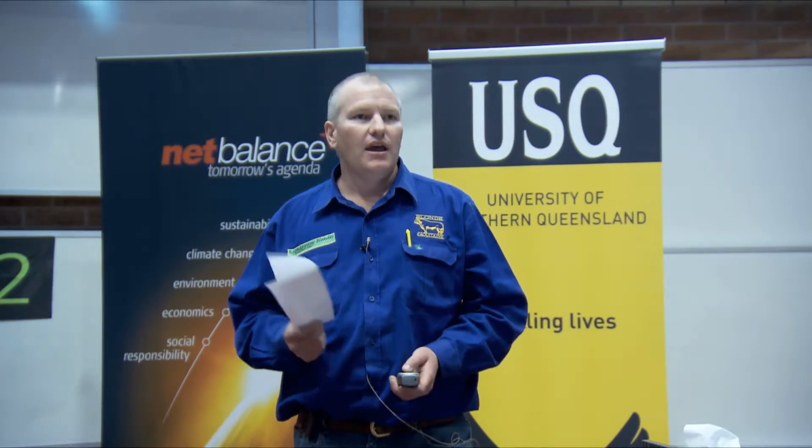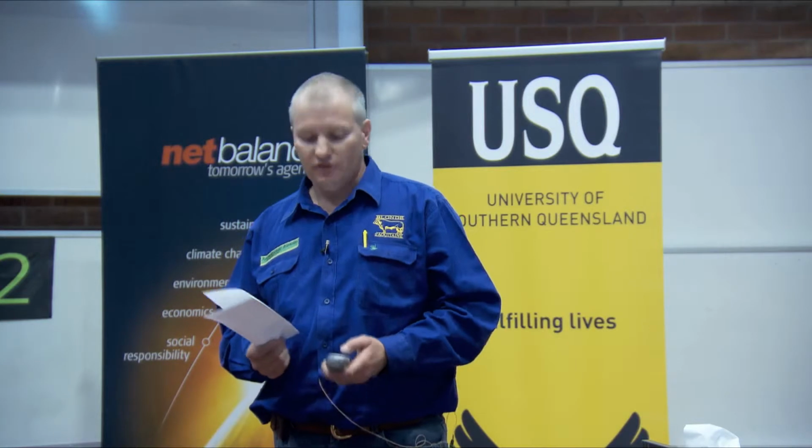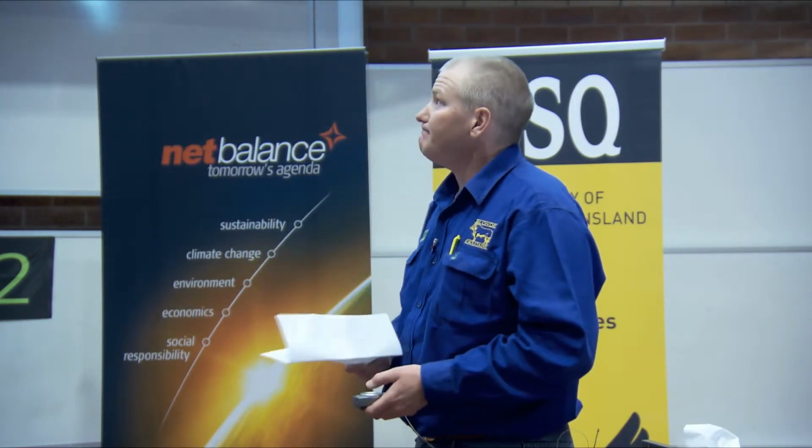It also means that as feed comes on at the end of the drought, when it's starting to rain again, those cattle have excellent conversion, so they'll be able to put on weight faster, and you'll be able to turn them off sooner and reduce your stock numbers if you've had to carry them.